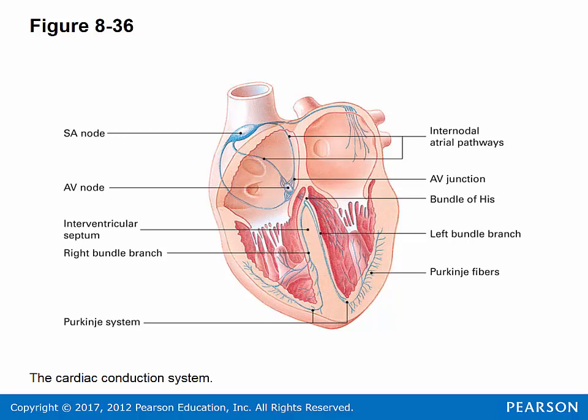So this electrical impulse is going to pause at the AV node, which is the atrioventricular node. It pauses here to let this finish filling up before it discharges again. Okay? So blood's filling up. Then once it passes through, I mean, when I say pause, we're like, and gone. It's like a hiccup. All right? Then we're going to come out here.